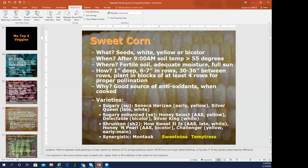UT Extension vegetable specialist allows growers all across the state of Tennessee to actually participate in a demonstration every year, where they are given certain amounts of seeds of different varieties of vegetables, and they plant them in their garden. If they agree to keep up with what they get in terms of produce, and they fill out surveys, Sweetness and Temptress, which are designated there as synergistics, this past year were found to be very, very favorable with all the producers and vegetable growers across the state of Tennessee that tried different varieties. Those were the two that came to the top.